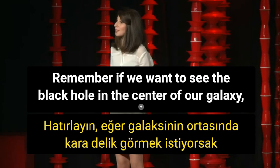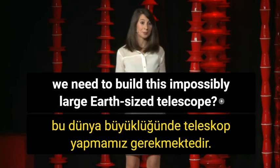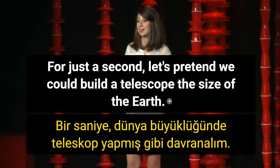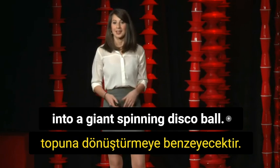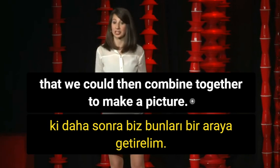Well, remember, if we want to see the black hole in the center of our galaxy, we need to build this impossibly large Earth-sized telescope. So for just a second, let's pretend we could build a telescope the size of the Earth. This would be a little bit like turning the Earth into a giant spinning disco ball. Each individual mirror would collect light that we could then combine together to make a picture.